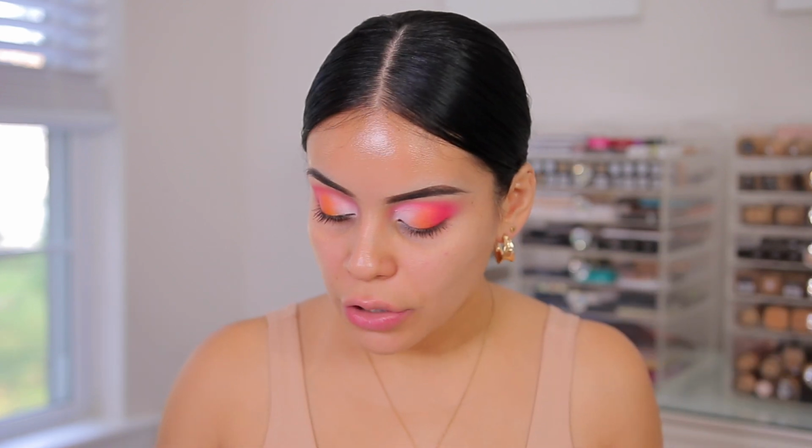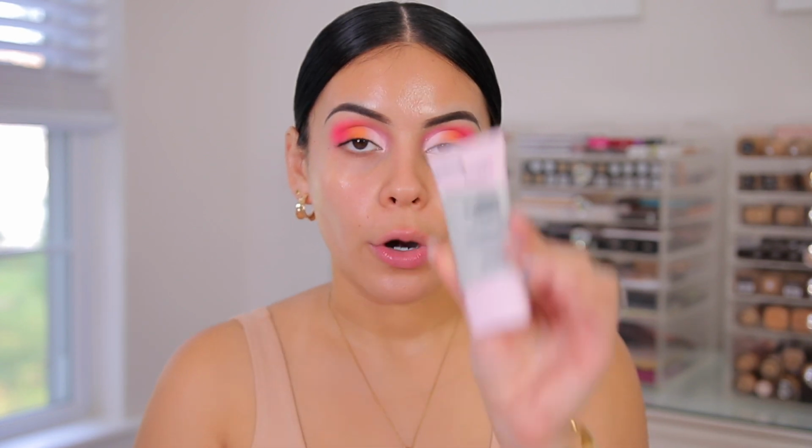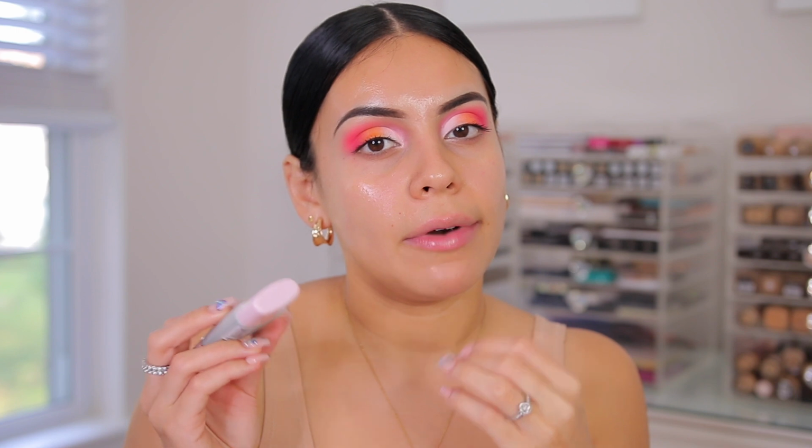And then yesterday I used a new primer from Hard Candy that I didn't love. It was a little too drying on my skin. And this is their Blurring 12-Hour Soft Focus Primer. So when I used this yesterday, it reminded me of a liquid version of a Poreless Putty Primer. And I'll show you guys what I'm talking about.